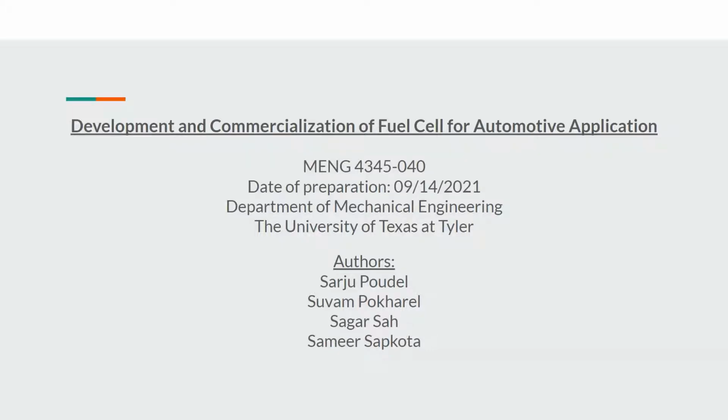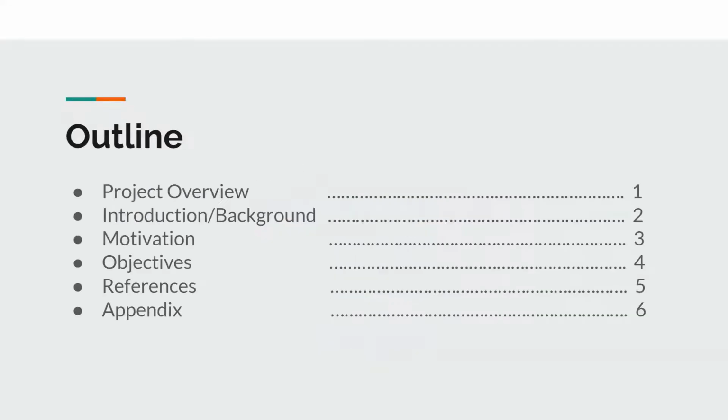Hello everyone, this is group 2 from Tyler, and the topic of our project is development and commercialization of fuel cell for automotive applications. The team members are Salju Paudel, he's the leader, Shubham Pokhrel, Sagar Shah, and I am Samir Sapkota.